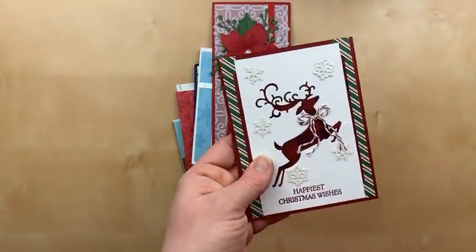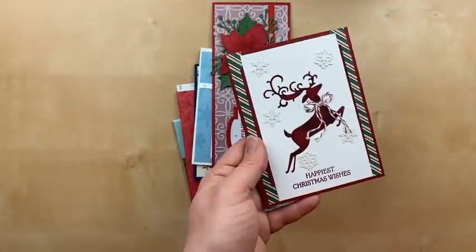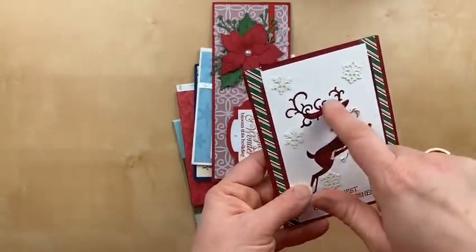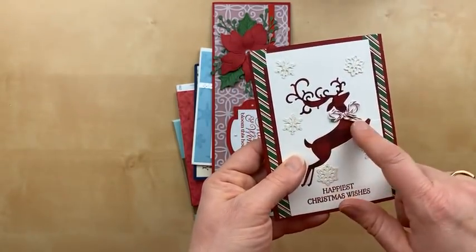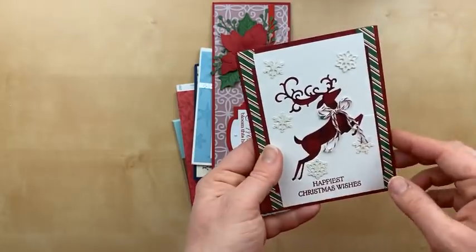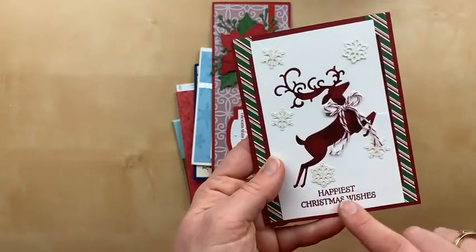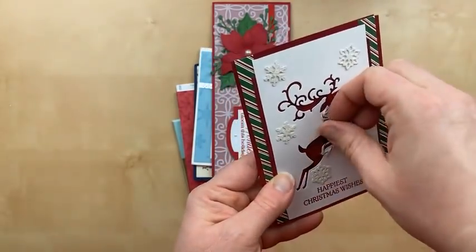Oh my gosh, look at this beauty. Seriously, these cards are so amazing. This one is by Marsha Bidwell, and she's got the die cut of the deer and then some designer paper. Actually, no, I think she stamped it with the buffalo check behind him. All the beautiful detail on this card and these glitter snowflakes. Oh my gosh, thank you so much, Marsha, for this beautiful card.